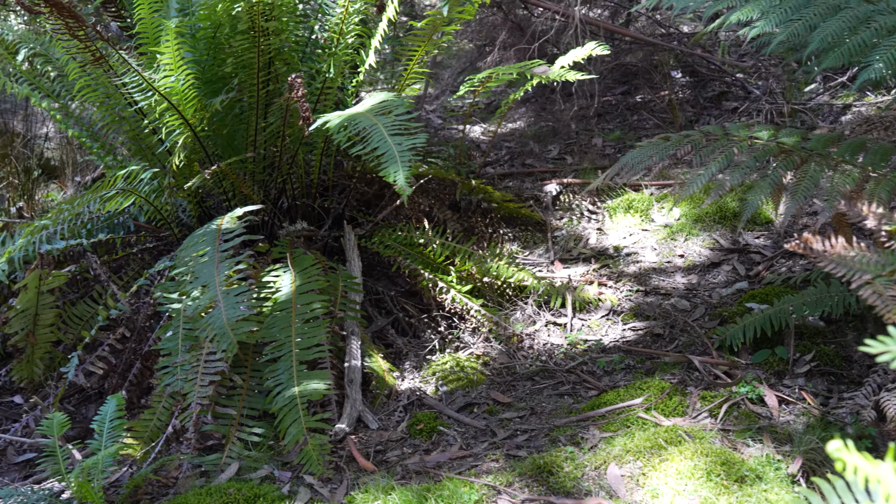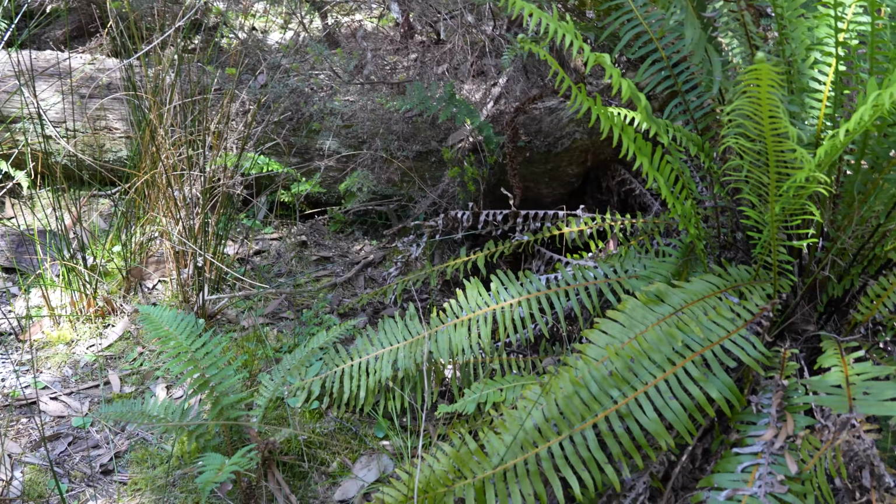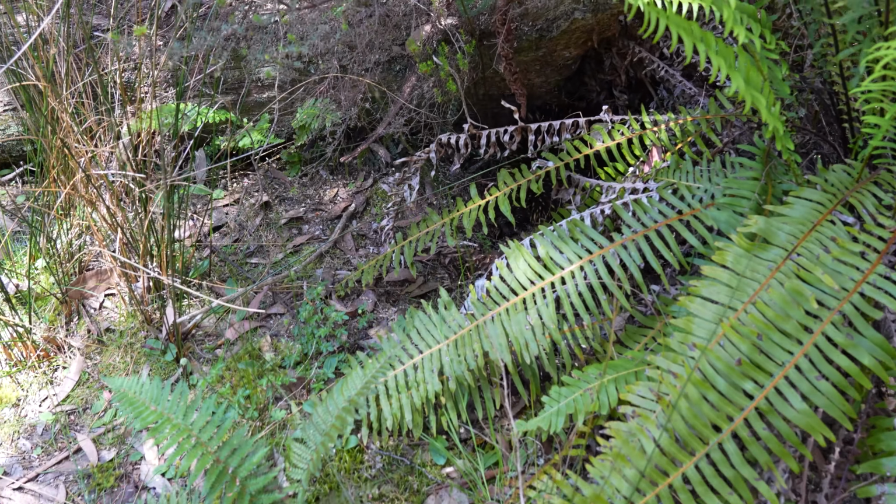There's something in there. It's just under this plant. It's an echidna.